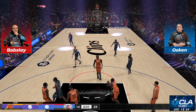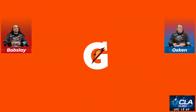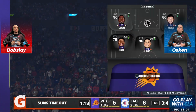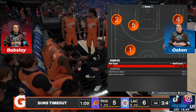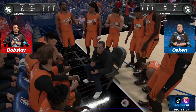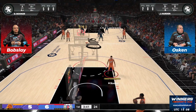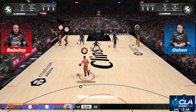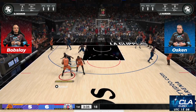Working on the glass, paying off that time. Second chances are a great measure of what a team is doing in terms of their effort on a nightly basis, and that was some serious effort there. And the Suns call their first time out of the game. And so Booker will bring it up for the Phoenix Suns. KD sets the pick for Booker.